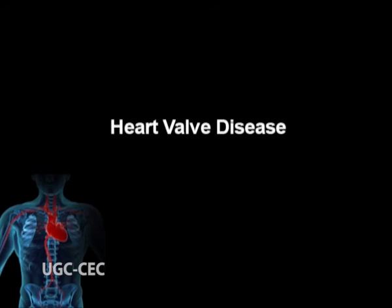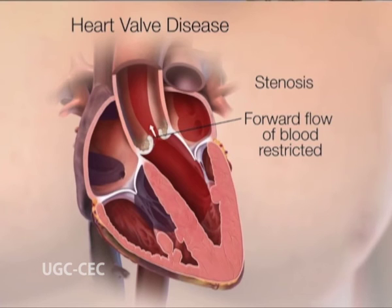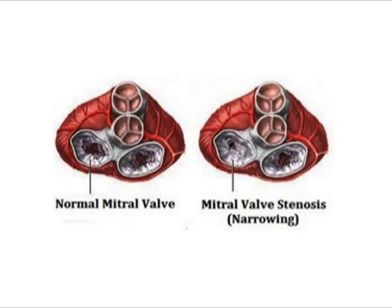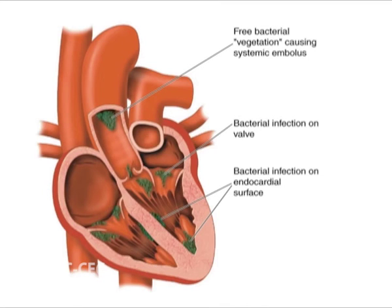Heart valve disease. There are 4 heart valves and each can develop problems. If severe, valve disease can cause congestive heart failure. Heart murmur. An abnormal sound heard when listening to the heart with a stethoscope. Some heart murmurs are benign, others suggest heart disease. Endocarditis. Inflammation of the inner lining or heart valves of the heart. Usually, endocarditis is due to a serious infection of the heart valves.